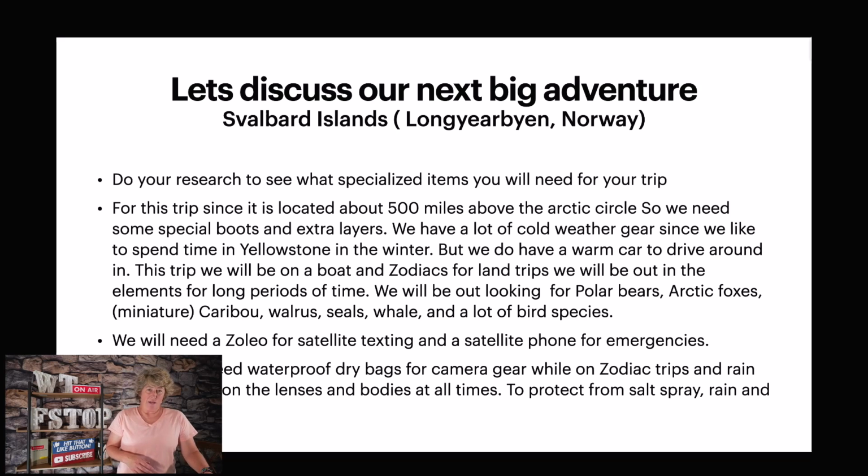And then you also have to have the raincoats for your cameras, which will stay on the whole time we're gone. And that'll protect the cameras and lenses from salt spray, snow, rain, whatever kind of element we run into. So while we're out on the Zodiacs, we'll be looking for polar bears, Arctic foxes, miniature caribou, walruses, seals, whales, and various bird species.